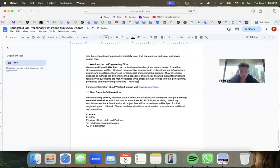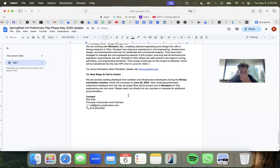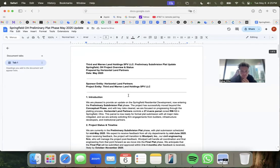Their scope of services for this project is attached, which will be transferred into the new SPVs prior to June 30th, 2025. Okay, there you go. That's a 5-page update.